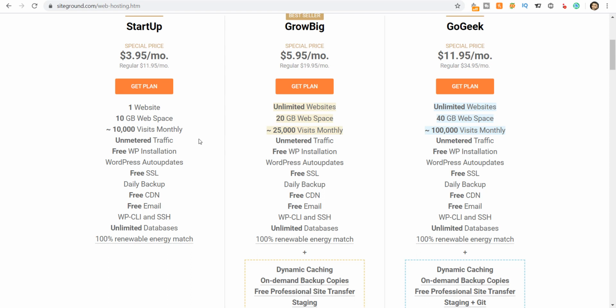So SiteGround is one of the most transparent web hosting providers that I've seen till date, that actually gives you the number of website visits on a monthly basis that they will provide you with the plan that you opt for. So if you go in for the Grow Big plan, which will cost you about $5.95 per month, you can host unlimited websites, you get 20 gigs of web space, and you get 25,000 visits monthly.